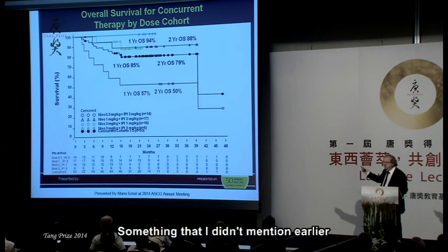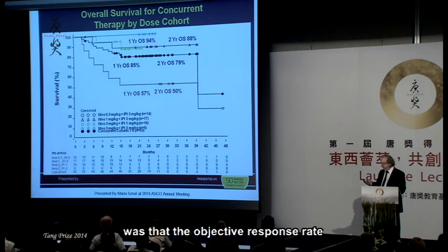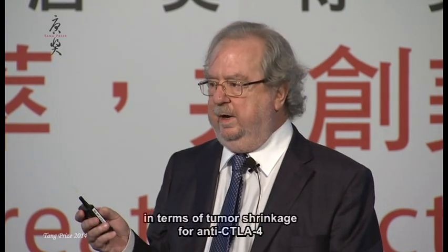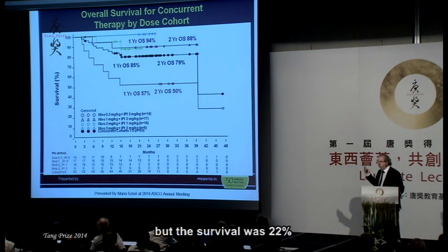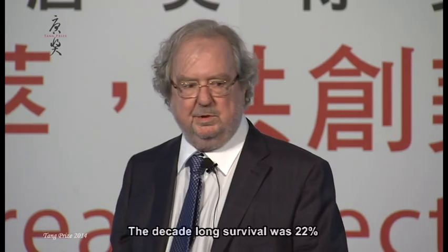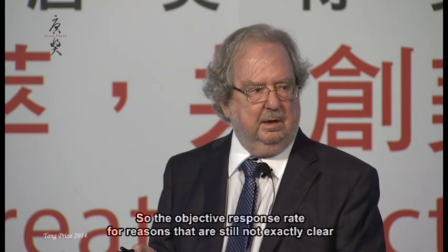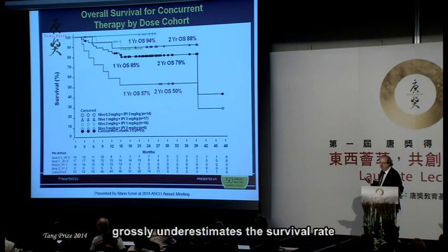Now, something that I didn't mention earlier when I was talking about the durability of anti-CTLA-4 was that the objective response rate, let me go back here, the objective response rate in terms of tumor shrinkage for anti-CTLA-4 in that phase 3 trial was 8%, but the survival was 22%. The decades-long survival was 22%. So the objective response rate, for reasons that are still not exactly clear, grossly underestimates the survival rate.